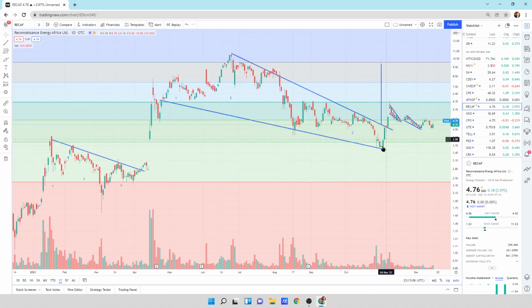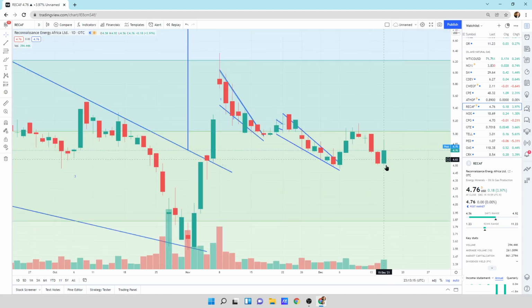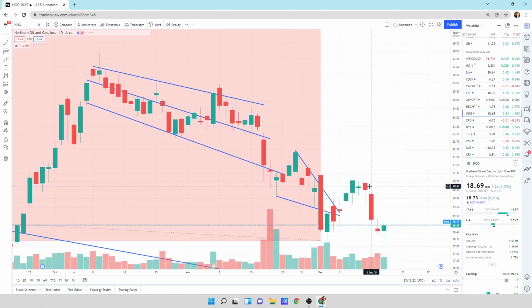Recaf, looking at this guy, I'm going to zoom in a little bit more. It's been moving sideways. Big buying pressure coming up from the $3.60 range. It's been chopping sideways. Nice, good bullish pattern today, which is a bullish engulfing of the day before it, barely. Let's see if this thing can run to the upside.